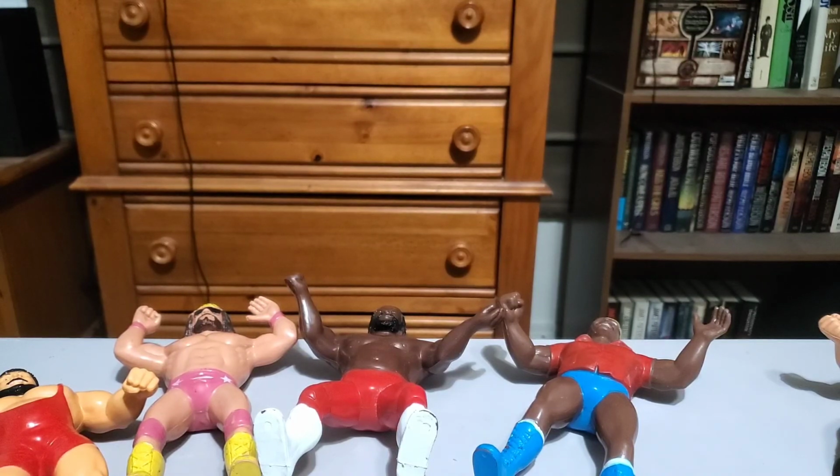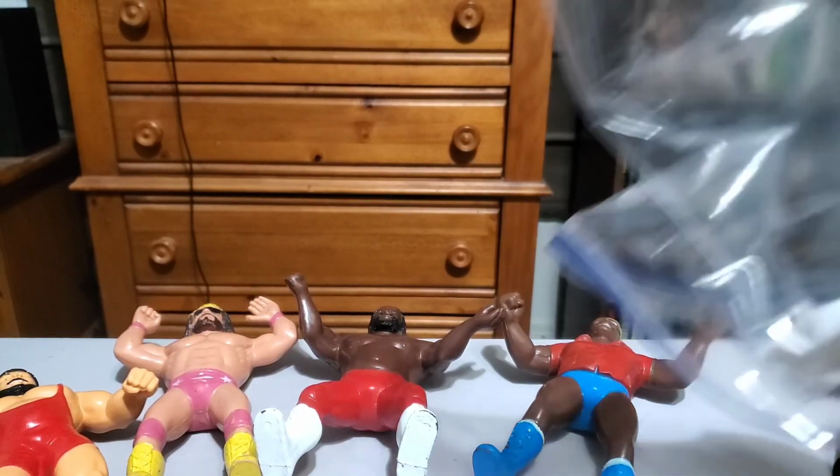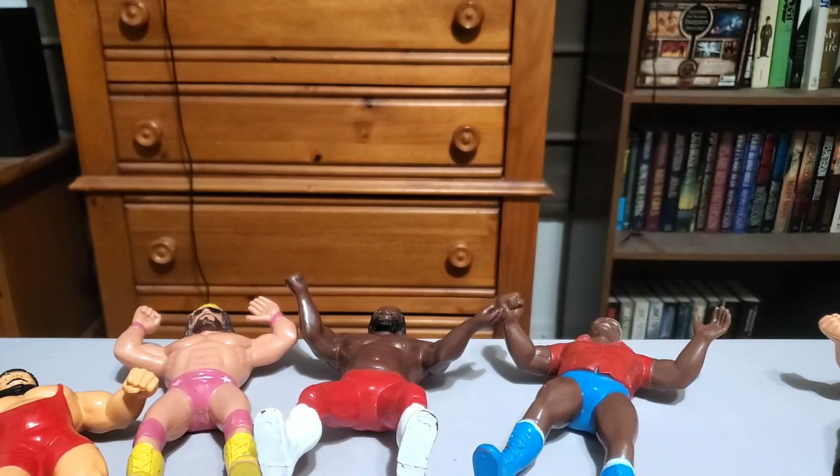Excuse me, I'm yawning. It is late. But anyway, yeah, I'm gonna get these guys packed back up, and then I'm gonna switch them out. I don't really pack things in sandwich baggies. I appreciate that he did, and that the Bulldogs were in a sandwich bag too. I appreciate that because they were separated, so you weren't getting a lot of paint scuffing against each other. I love that.